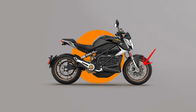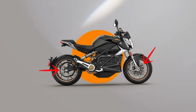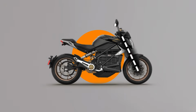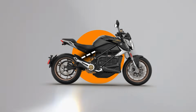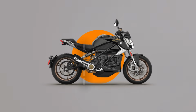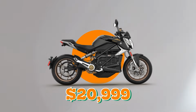Braking comes via dual front discs with radial-mounted 4-piston calipers and a single rear disc, all governed by a full anti-lock braking system. Suspension features a Showa 43mm adjustable fork and a piggyback reservoir rear shock. Curb weight is 484 pounds, and the seat height measures 31 inches. Starting price is $20,995. On paper, it sounds nearly perfect.